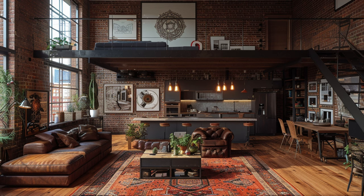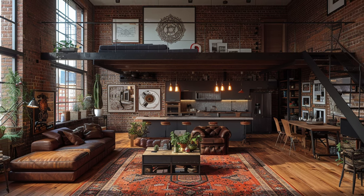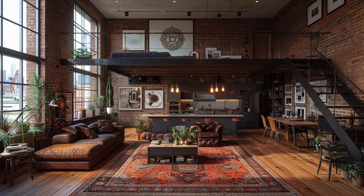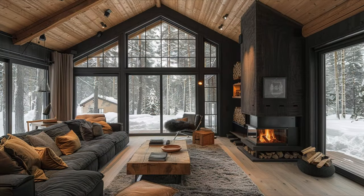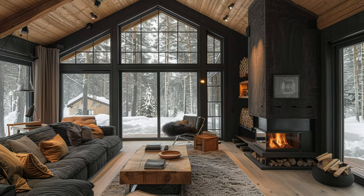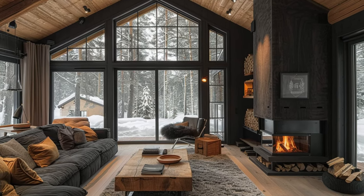In the end, your black house with rustic decor will not only be a place to live, but a place to thrive. A sanctuary where modern luxury meets rustic elegance, and where every corner tells a story of craftsmanship, creativity, and the enduring beauty of nature.